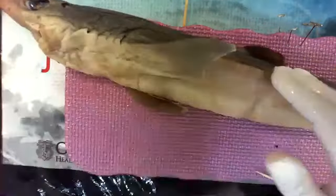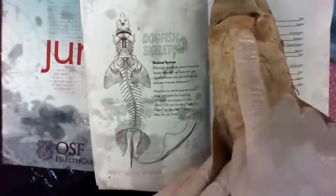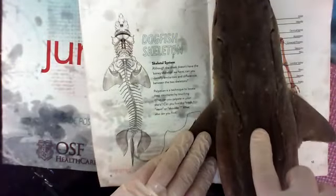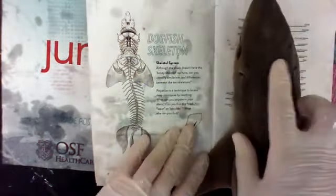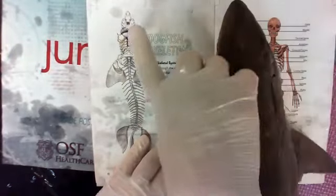If you flip the page, kind of hold this up, you can see the similarity. You can see kind of the outline of where the vertebra goes straight down, and then you have the dorsal fin poking up out of it. You can see the shape of the skull, not like ours, so more pointy.